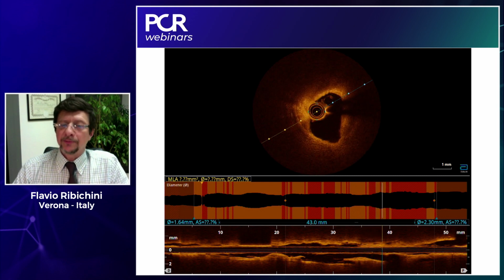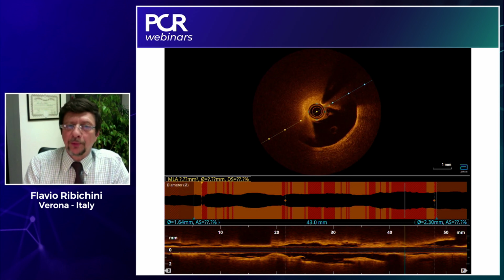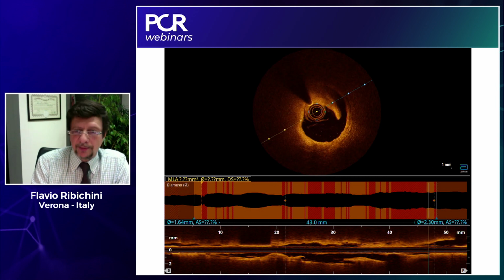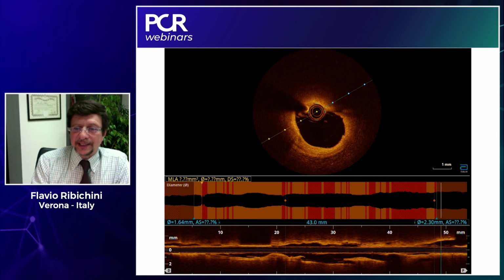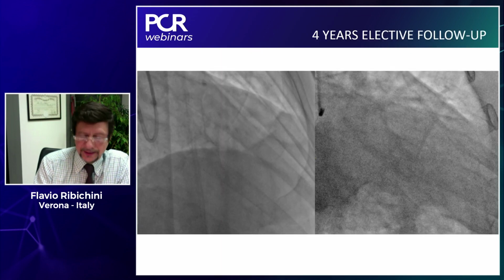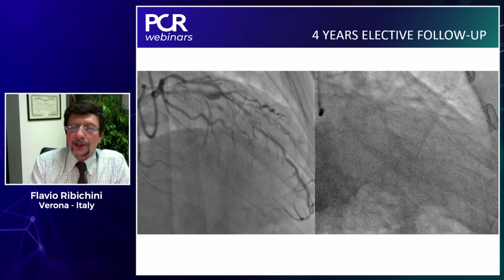I mean, the angiogram is reassuring. If you do OCT, you will be worried and you will put a long stent in this very small vessel. This is what we are talking about. So, as I said before, the immediate angiographic result may not be that nice to accept, but what will be good is to see the 4 years outcome.